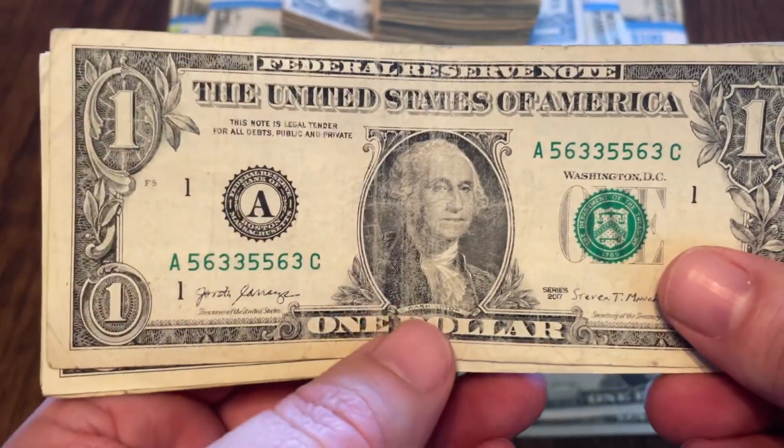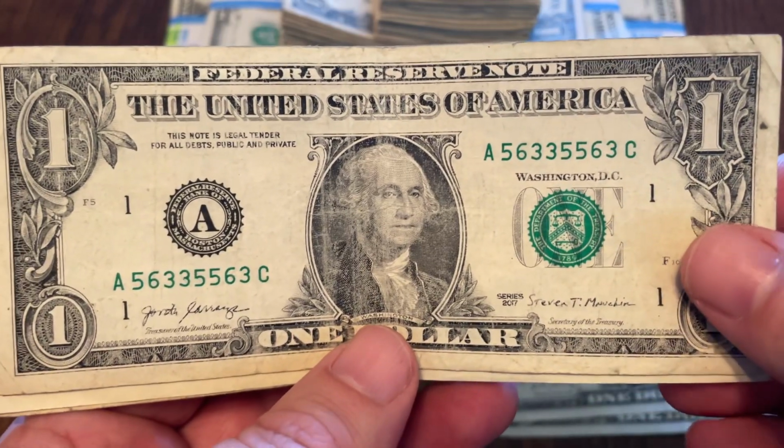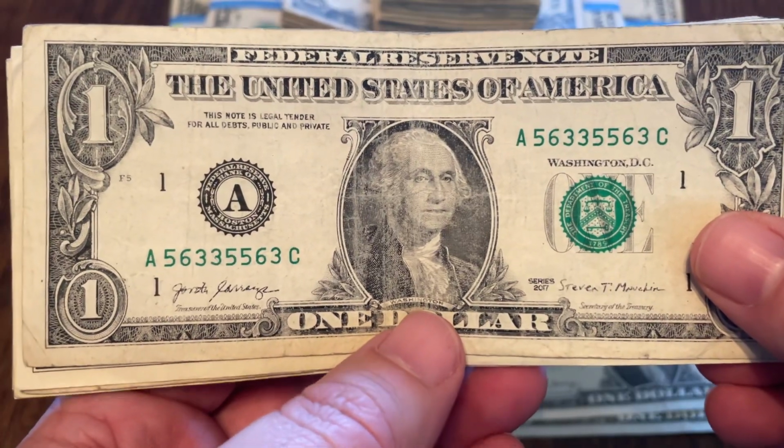I save trinaries because I'm trying to match serial numbers, not because I think trinaries have value. It's simply a way for me to save notes without having to save every note.